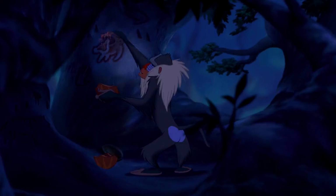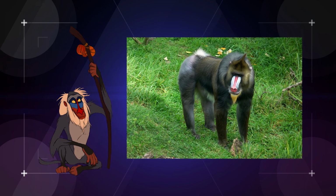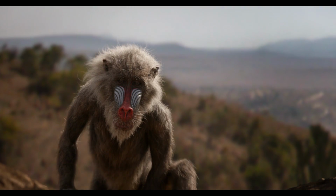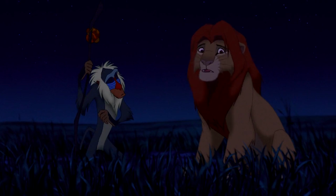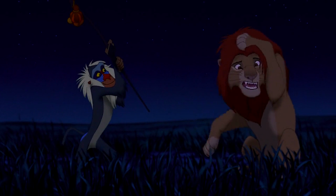Now, in the original Lion King, Rafiki was patterned after a mandrill, but with his long arms and unusually long tail, he didn't look that much like the animal he's patterned after. In the remake, they gave him much more realistic proportions. And speaking of realism, in the remake, Rafiki doesn't have his trademark walking stick, with his bow staff fighting moves and tendency to whap other animals with his weapon of choice.